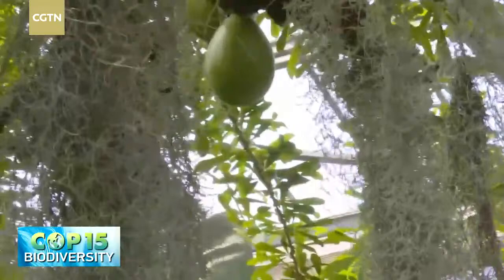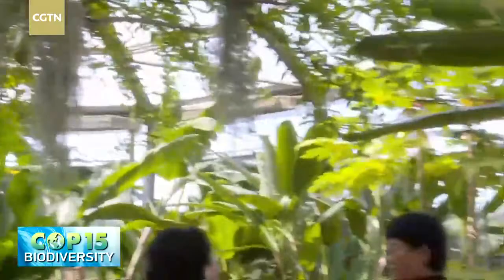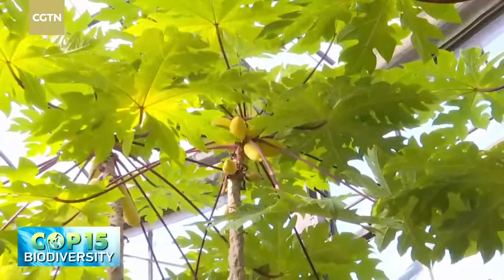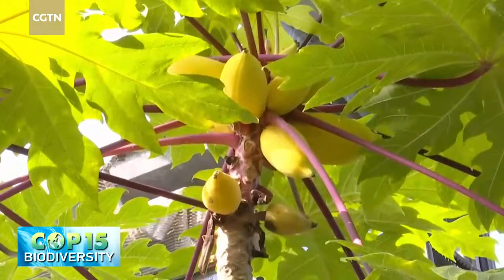So we just mentioned this looks like papaya, right? We will have a real papaya here. But it's different from the regular papaya. When a regular papaya is not ripe, it's green, and when it ripens, it's yellow. But this one is yellow all the time. We call this golden papaya. And the shape is a little bit different. It looks like a cylinder. A little bit like bananas, but not really.